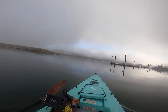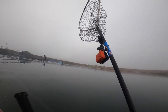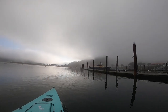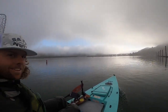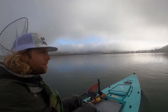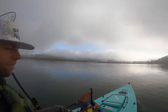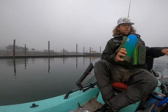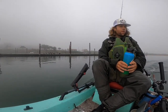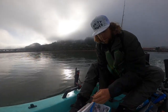Beautiful morning on the Rogue here. This guy's smoking. Coming at you from Oregon now. SD Fishing Sips, keeping it real. September to Remember trip, Rogue River, Oregon. Okay. Our Rogue rig coming out the mouth right now.